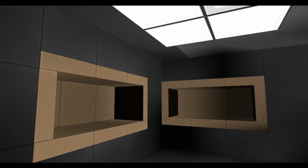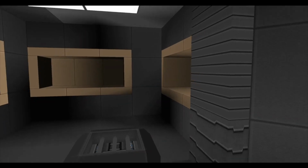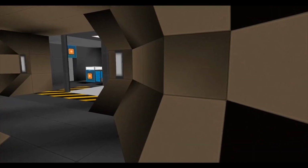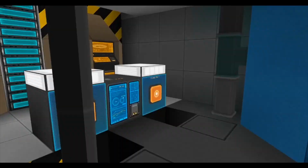Here we have the crew bunks, and the refresher, as it's called in Star Wars. I don't think we've ever seen this room, so it's mostly just for show. Over here we have the engineering room.